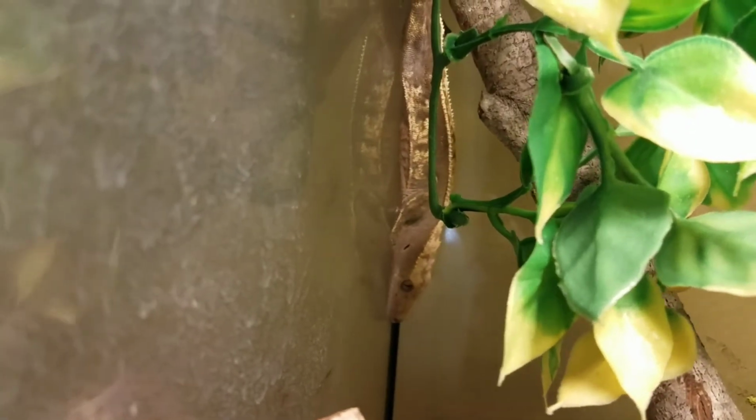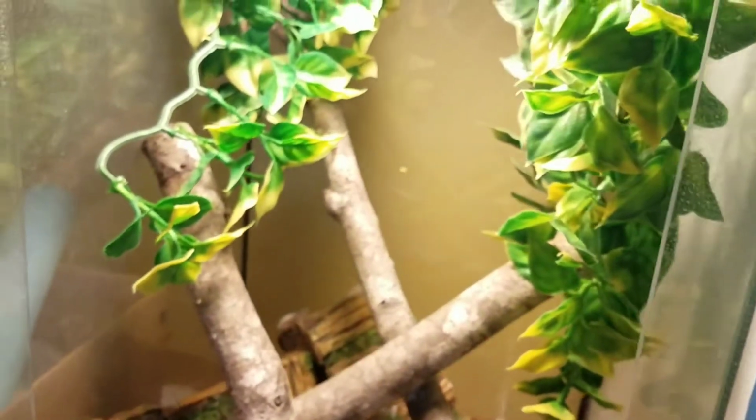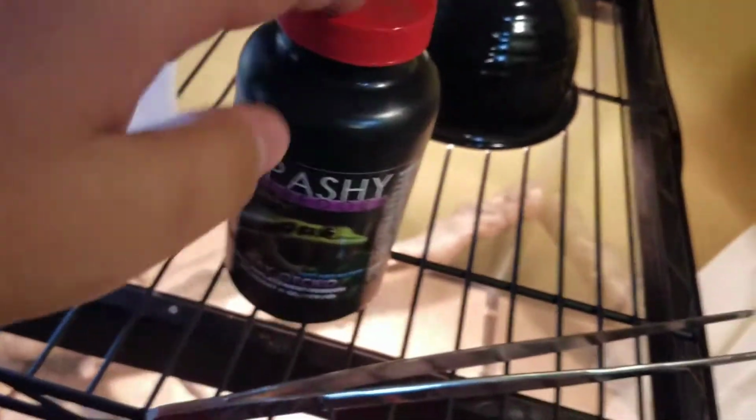I'm not going to take him out because he is in shed. Oh my god, he looks so beautiful on camera, but in real life, he's really dull. But anyway, he's in shed right now. And he's in a pretty tough spot to get him at, but you guys can see him pretty well. You loop around. That's him right there. He loves being vertical. I need to add some more things into his enclosure, but he seems to be pretty happy. And again, he feeds on the mix that I told you guys my day gecko feeds on.